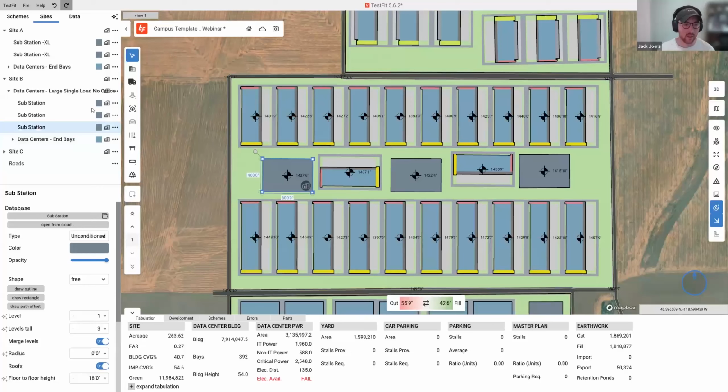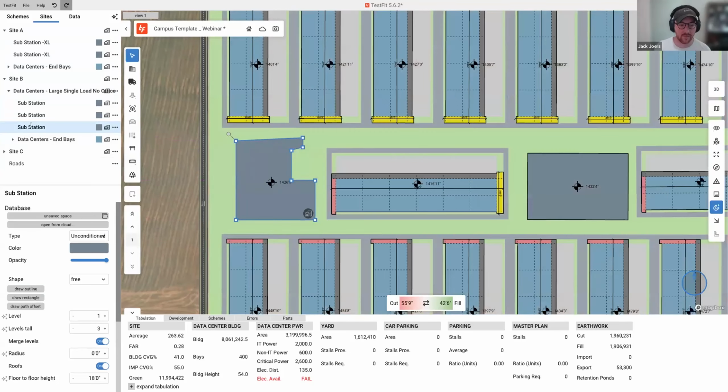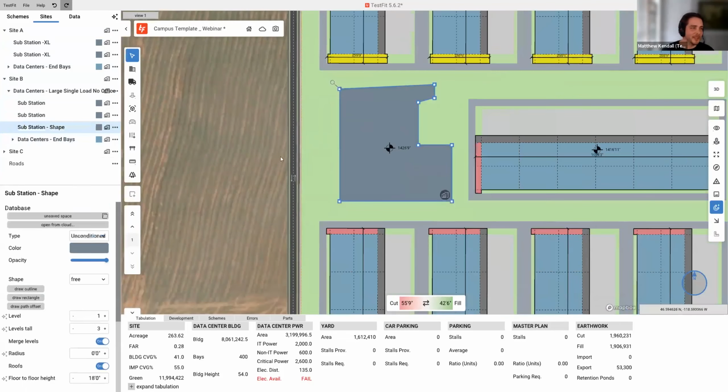So you can draw a rectangle, you can draw a triangle, square, whatever it may be. And that just allows you to do some funky things with it, which makes it a lot more customizable based on the site that you need. There you go. Nice. Almost looks like a Pac-Man. I just drew it as awful as I could on purpose.